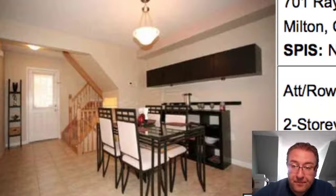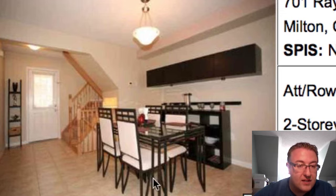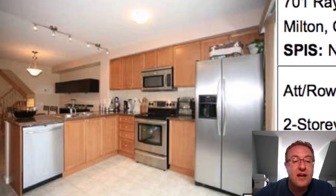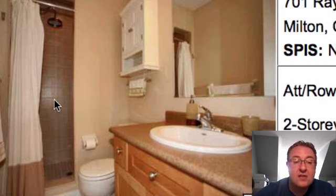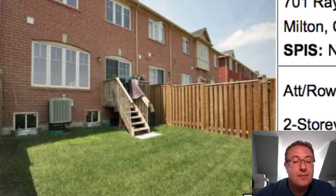Rainer Court, 319.8, it's an Emery model. I think they've done tile throughout here, which some people may not like. Some people use that front room as a family room. Stainless steel appliances, three bedrooms upstairs. That's the master ensuite. No tub, but there's a stand-up shower. And it is a very good model, very popular.